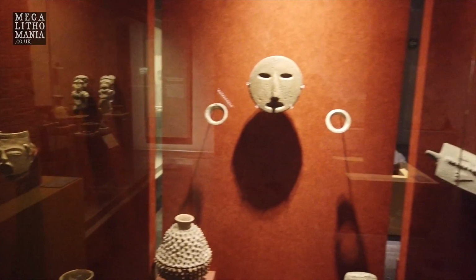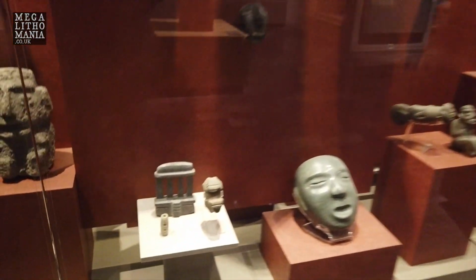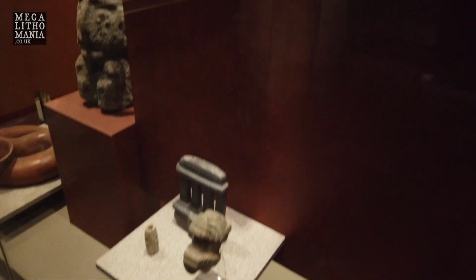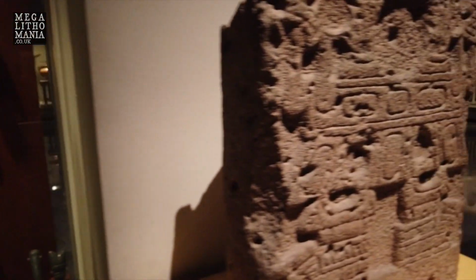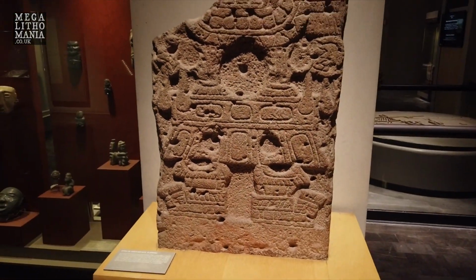These pieces are also from Guerrero, but these are not Olmec. But very interesting nonetheless. We have this monumental looking piece, which is interesting. Almost like an Olmec type little statue there. And this with the 3D relief carving is very impressive. And the jade mask tradition, amongst other things. This again is from around 600 to 700 AD.